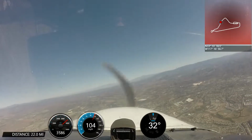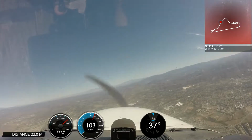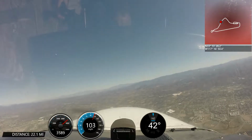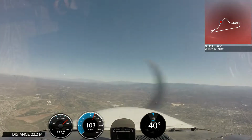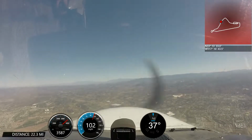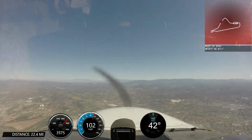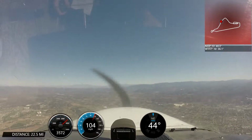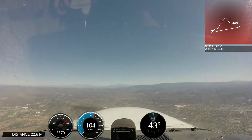Number 6 Charlie Papa, turn right, heading 020 for now for traffic. Right to 020, 6 Charlie Papa. 738, turn right, heading 070. 070, 738. 738, you're going to be following another Citation about a 3 mile final, descending out of 1,500. 738.